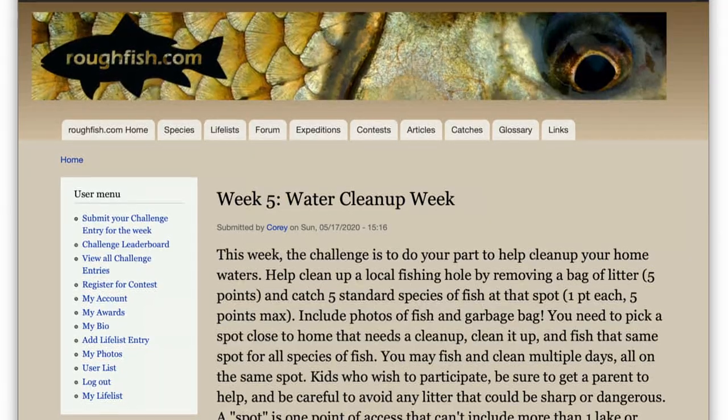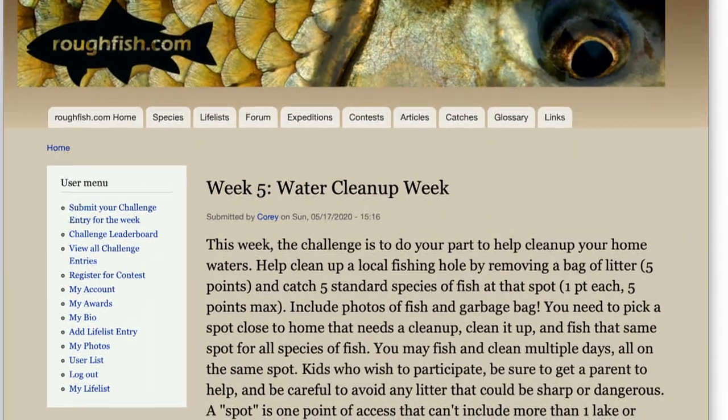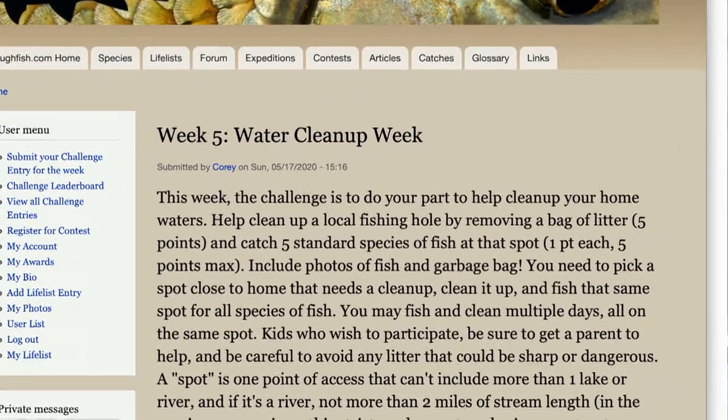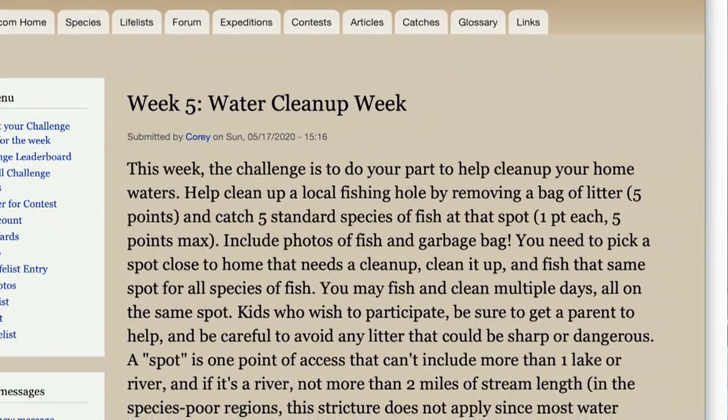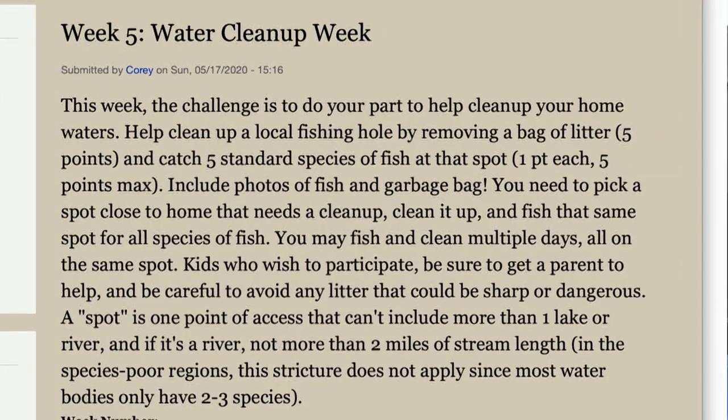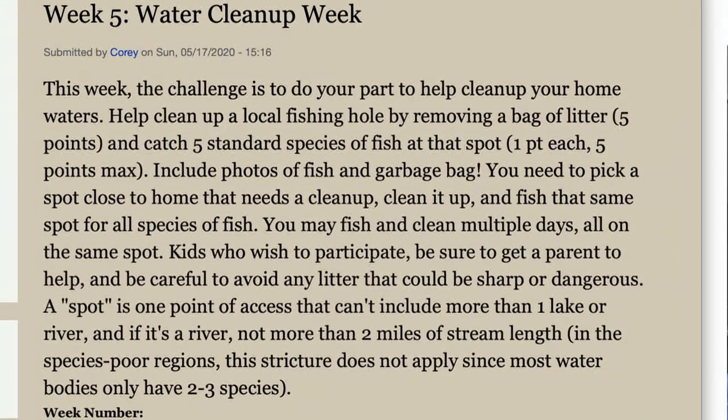But today is the best day ever, or I should say week of the challenge. It's the cleanup one. That's the challenge this week. Catch 5 different species of fish from your local waterway. You only get like a 2-mile stretch, if you will, of the river or stream. And also, clean up trash.